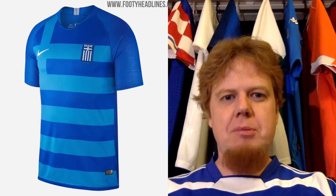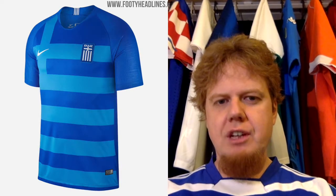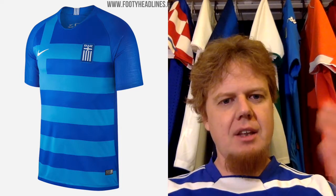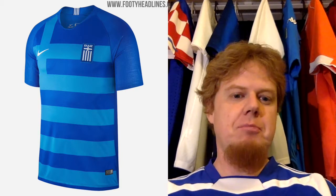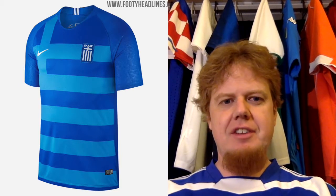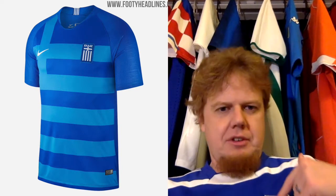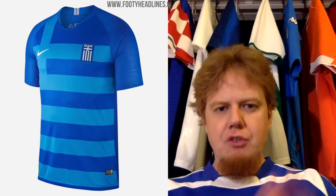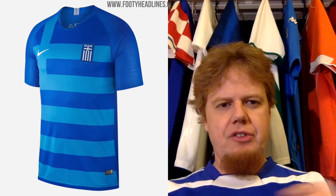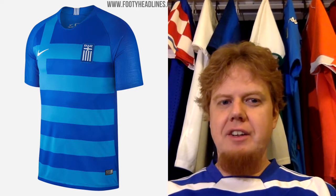However, that cannot be said for the Greek home jersey. This one, I really love how it looks. They take the dark blue base and they make a light blue pattern in there, which should resemble the flag, and it's very nicely done. It's kind of off-centered, like it is on the flag, not like on the crest here, which you of course see here as well. And the cross is centered on the Nike, and then you have the stripes. I think this is really nice.